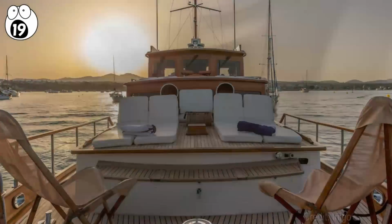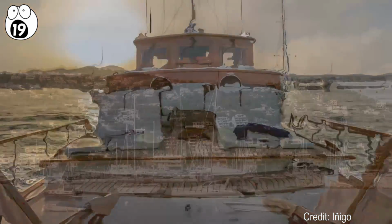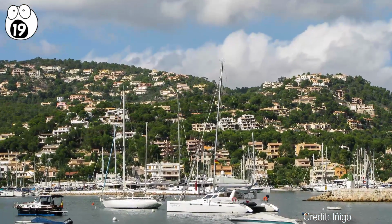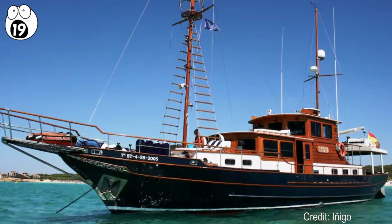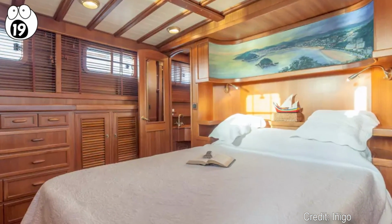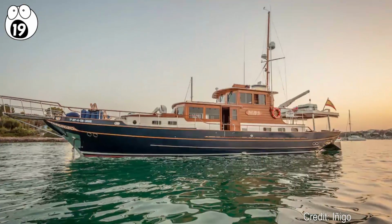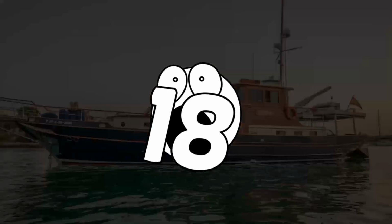Number 19. Luxury yacht. Airbnb features quite a few houseboat options, but few compare to Inigo's. The Andraxed port resident has fully restored an Oliver Classic 20 yacht, and every detail has been painfully added to. From the pictures alone, this gives a new meaning to the phrase lap of luxury, and while the Balearic Islands can be pretty touristy, being able to rent out an entire yacht definitely gives one the ability to get away from it all.